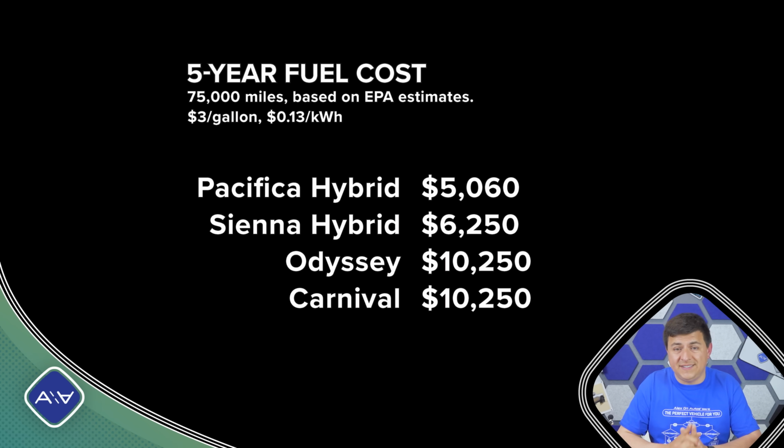The next thing we should talk about is the tax credit on the Pacifica. Not everybody will get it, and the Pacifica is one of the plug-in hybrid vehicles that is focused on mainstream America, especially mainstream America with kids.